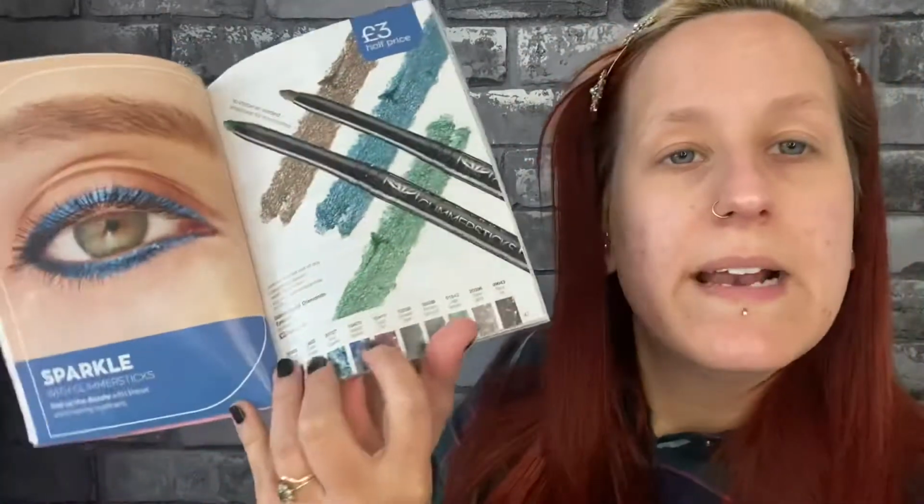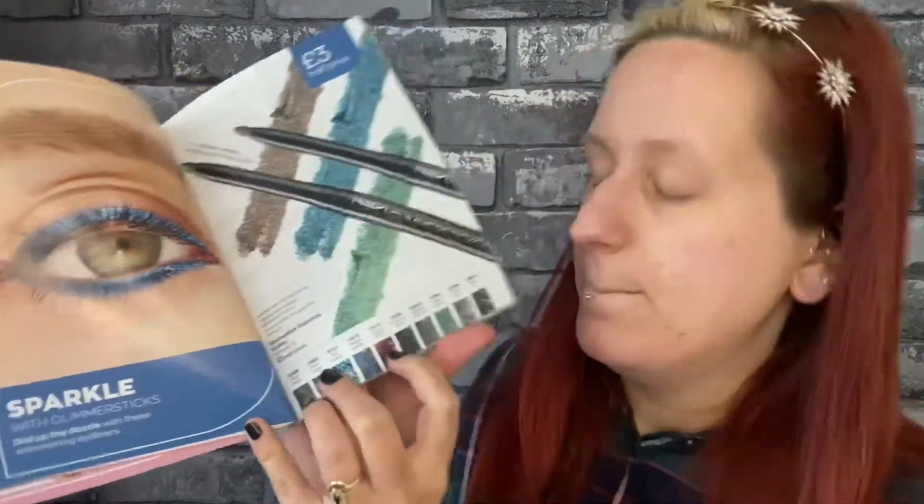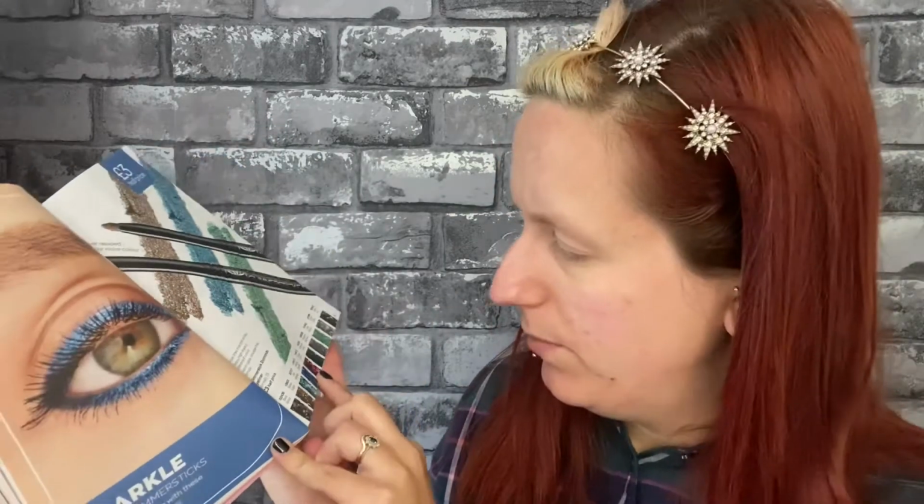But the only alternative I could find is the Glimmer Stick Diamonds eyeliner in the shade Sugar Plum, which looks pink, but because it's called plum, it might be purple. But like I say, I don't have it, so I will get that and investigate whether it's actually pink or purple, but it does look pink. These are only £3 at the moment, which is amazing. So that could be an alternative. You could use that for your eyeliner look, just in the same way that I'm going to use the Pearlesque one.